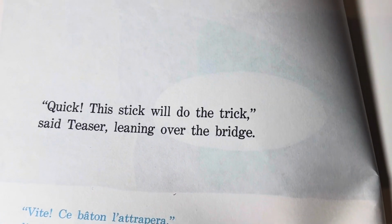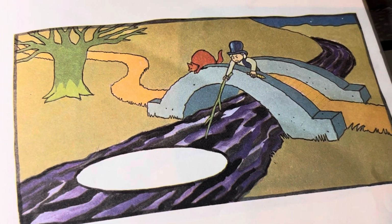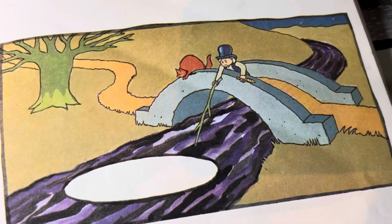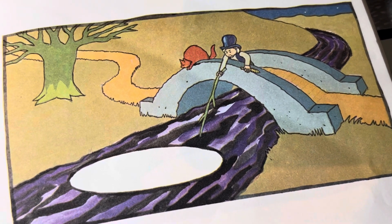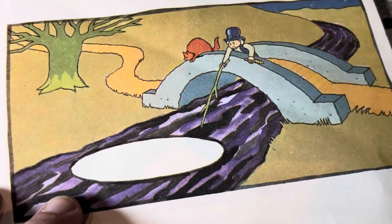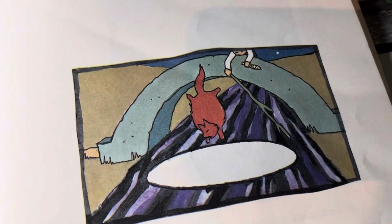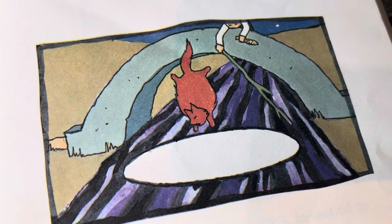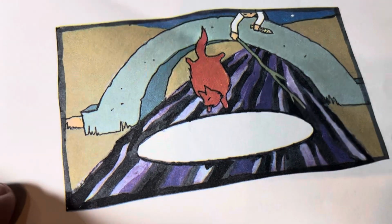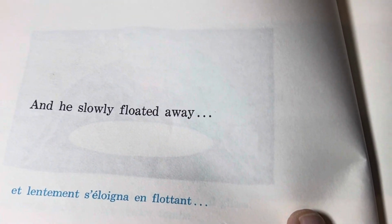Quick, the stick will do the trick, said Teaser, leaning over the bridge. Look at that. So the moon's flowing down the Purple River. Scream meow! The clumsy Firecat slipped and fell flat onto the moon. Uh-oh, the Firecat slipped from the bridge and went onto the moon. And he slowly floated away.